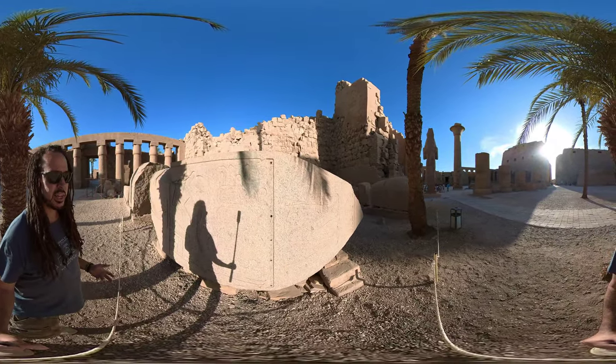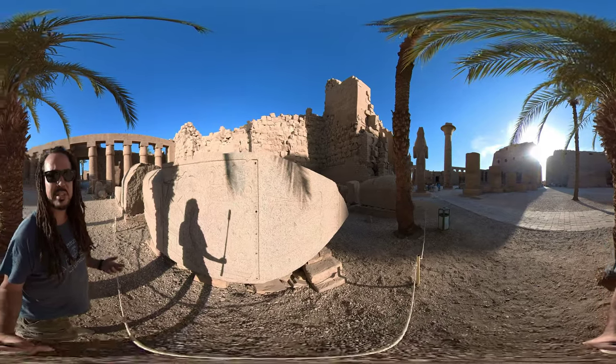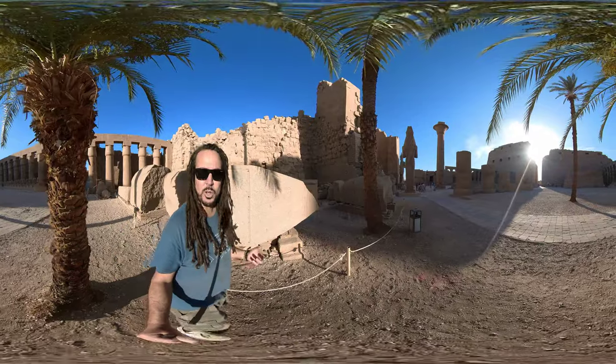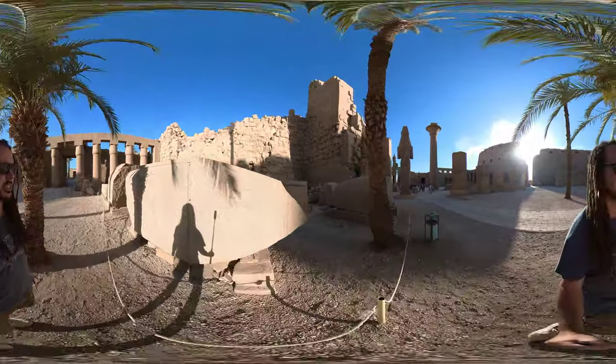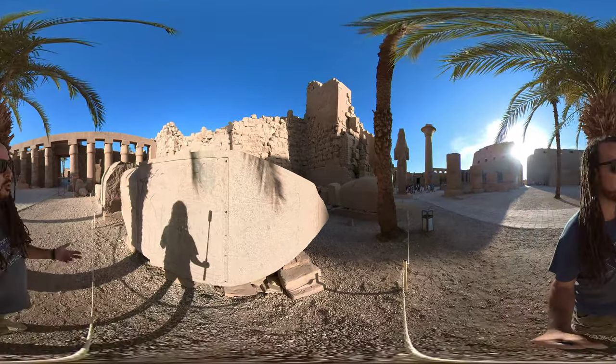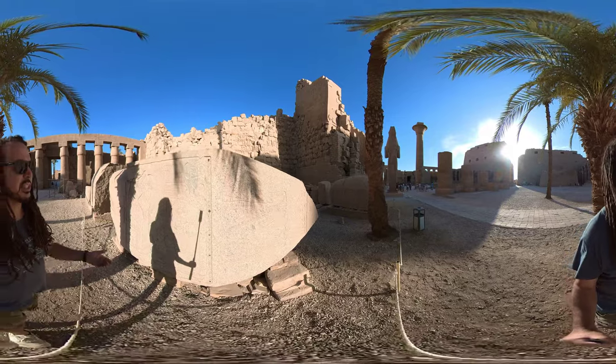Anyway, all I'm gonna do today is take you through the most salient pieces of evidence here at Karnak and walk you through Karnak so you can see exactly where they're at. So if you ever come here, you can find them for yourselves. We're gonna start over here with the broken obelisk of Thutmose. And this is our first example.